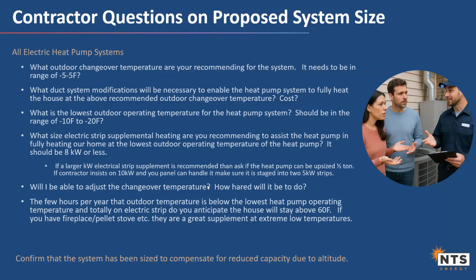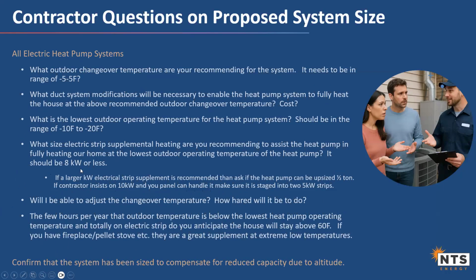Will I be able to adjust the setpoints, and how hard is it to do? So that's important because you might want to. He might say, well, I'm going to set it to 30, or I'm going to set it to 5. You might ask, well, how do I change it to minus? And make sure that the system, just confirm that it's compensated for altitude.